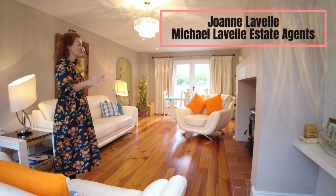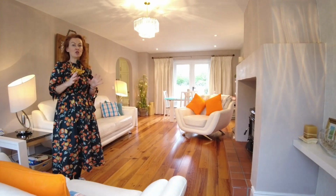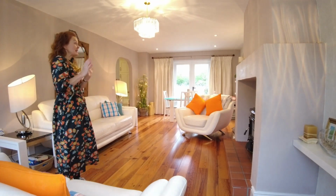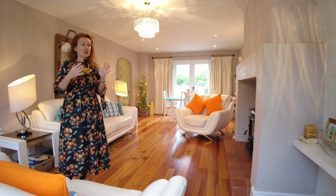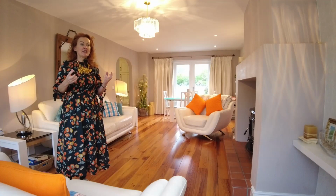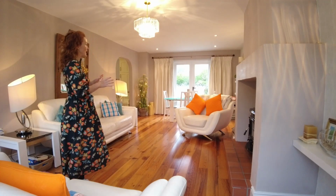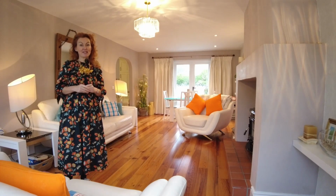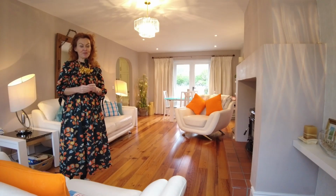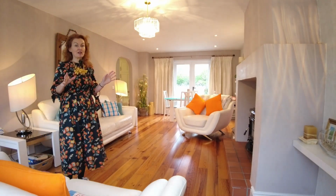Hi, I wanted to show you this room to point out some of the really important features that make this room look so well. So this is a living room in a 3-bedroom semi-detached property. Looking at it, you'd have the impression that it's part of a much bigger house, but it's actually down to the way that it has been decorated and furnished.